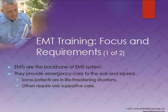Some of your situations will be life-threatening situations that require a real test of your skills, which is why we require you to do so much every year to stay sharp. And then other ones may simply be supportive care. You may just be called out at 2 o'clock in the morning: I haven't felt good for 20 days, and I need to talk to somebody, and maybe go to the hospital, maybe even not go to the hospital.